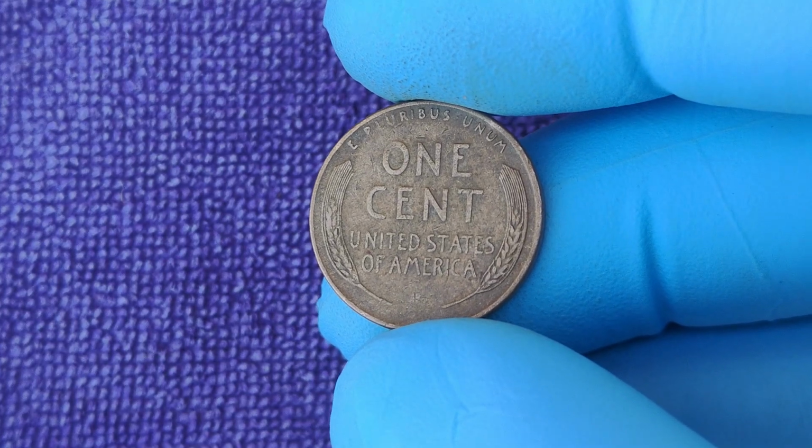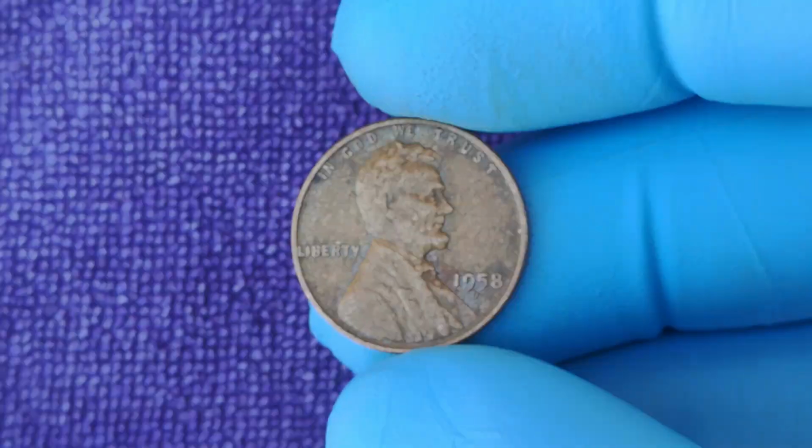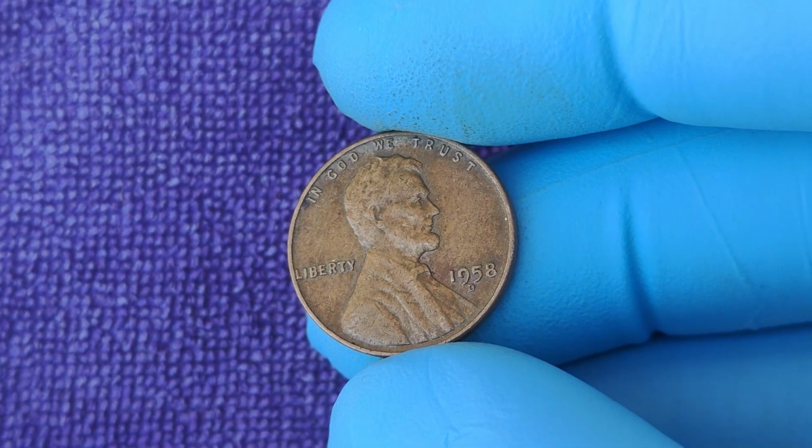Now here's something important. The 1958 D wheat penny was not rare in terms of mintage. In fact, the Denver Mint produced over 800 million of them. That's a massive number.